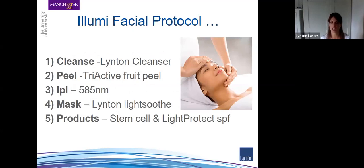And for some of you, I know you're aware, I've done some training with you already on this when you've been to a clinical update. But just to give you a little bit of an idea, we came up with a protocol called the Illumifacial. And we tend to market it mainly at rejuvenation, so sun damage or collagen stimulation, but it's also a really good protocol for acne as well. So a quick overview is that it's a cleanse with our Lynton cleanser. We then put the peel on for anything from 3 to 10 minutes. We will then perform our IPL. We will then put a thick layer of light soothe on and use it as a mask. And then finally, we'll put on some stem cell serum and some light protect as well. So whilst we market that as a rejuvenation treatment, it's also a great one for active acne.